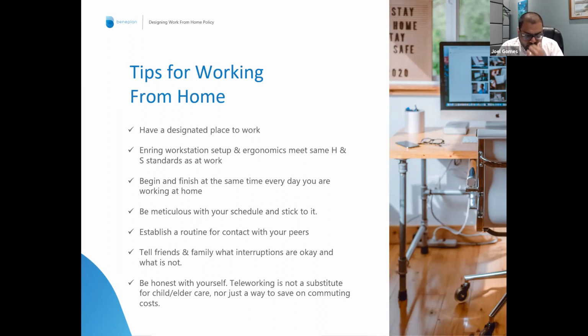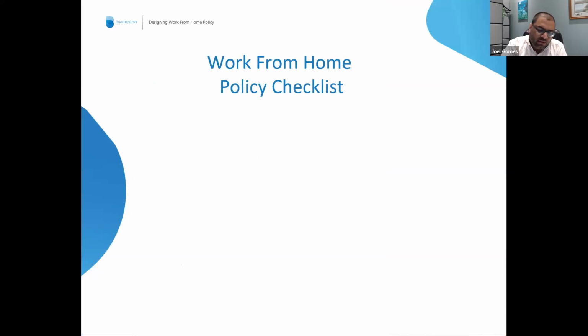Creating boundaries with your families or friends, for employees as well as for managers who work from home, in terms of what types of interruptions are okay and what's not. Keep in mind, reasonably try to mirror what you do at work. If your family has an emergency, they would call you on your mobile to let you know. So yes, they can come by, and yes, you're only working in the basement or upstairs or whatever the case is, and they can always run in, but create a boundary so you don't have constant interruptions. And again, the reiteration of being honest with yourself as an employer, and getting your employees to be honest with themselves, making sure that teleworking is not a substitute for childcare or elder care, or, I just want to save on commuting costs, so therefore I want to work from home. That's not typically a good enough reason.